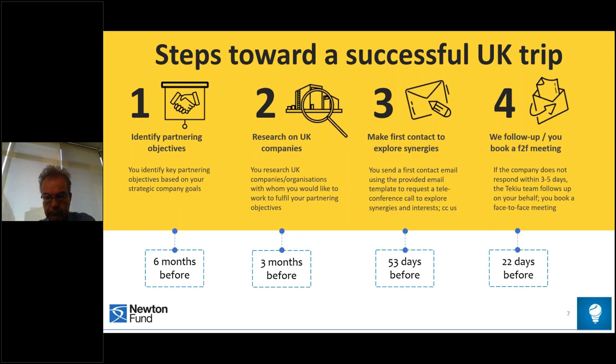So this is something that needed to be done 6 months before, and the Tekiu teams work with you to create your online profile, which is part of the T-DEB website. So there you have identified what you want to partner on. So thank you very much for the hard work, both from yourselves and the Tekiu team for that.